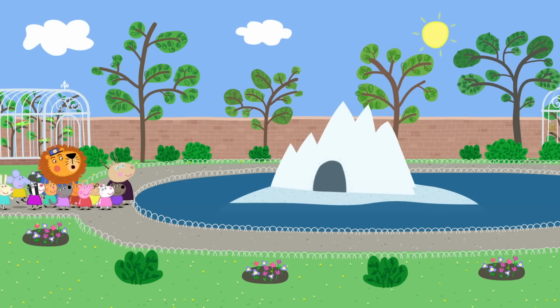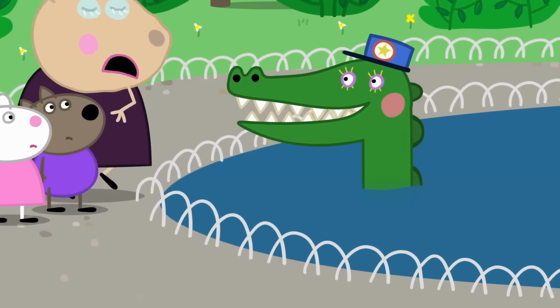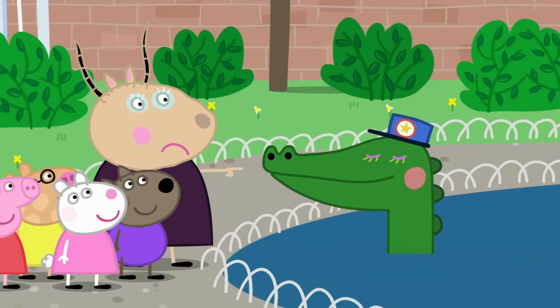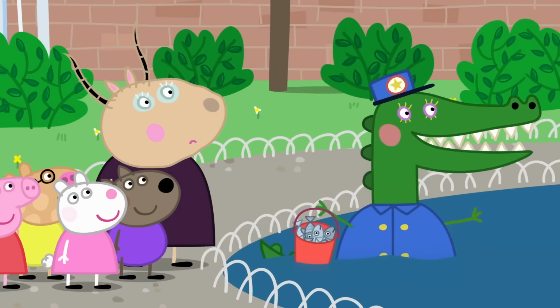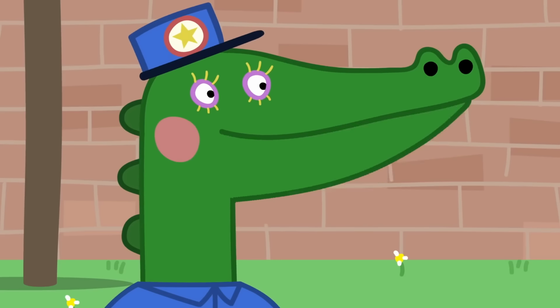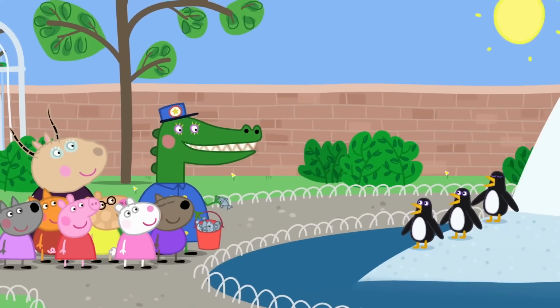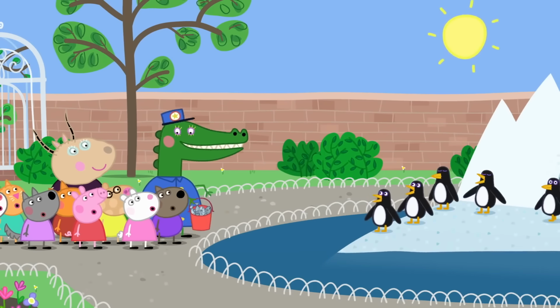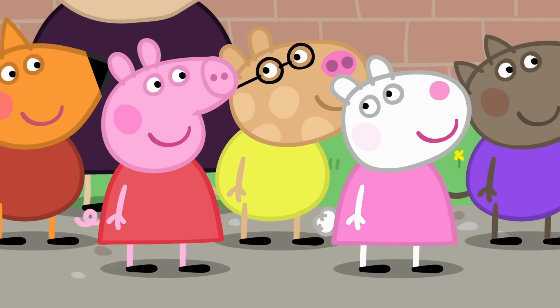Carefully into the water. I can't see anything. There's nothing in there. Wait, I think I see something. Hello, I'm Mrs. Crocodile. I'm the keeper in charge of the penguins. Ah, penguins! Adorable, aren't they? And now it's their feeding time. Penguins eat fish. Ooh! Penguins are very good at catching.